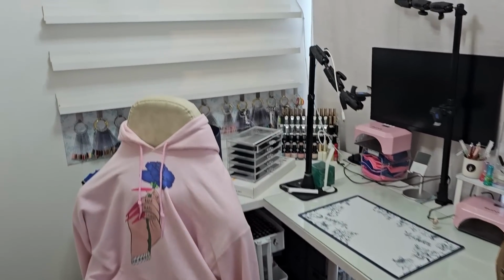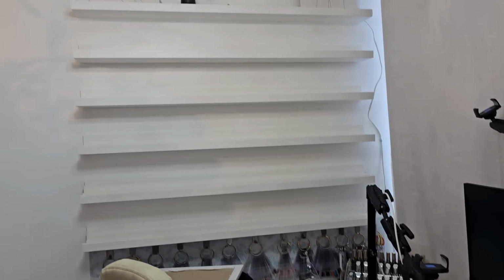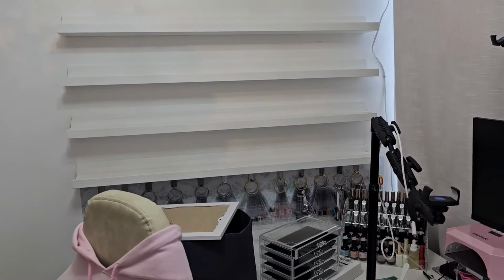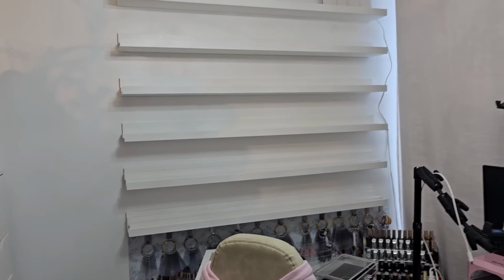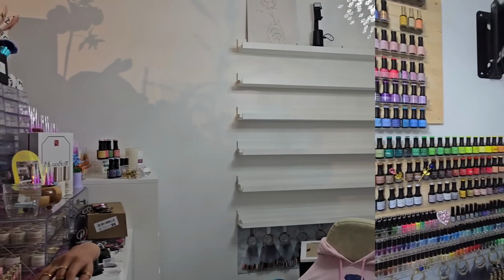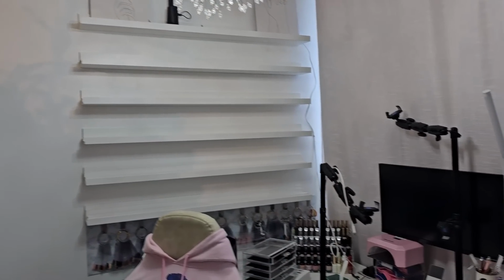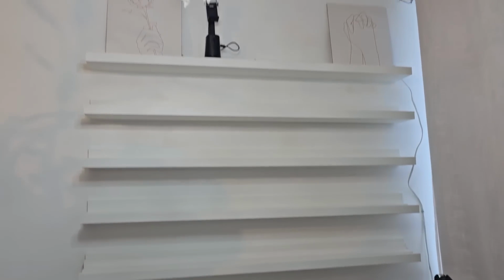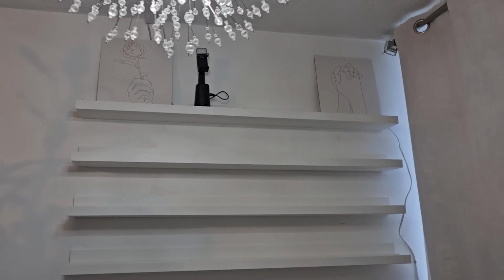But if you remember, that wall is completely changed. So I added just some white shelving. These are Ikea picture frame ledges. I added them and got rid of my other ones. I just put them in storage. I will bring them out probably in the next studio. Hopefully my next studio will be a room, and then I'll have a lot more room on the walls. But yeah, I just set them up there for now. That's probably not staying there. Maybe the pictures though, but not that gimbal guy.